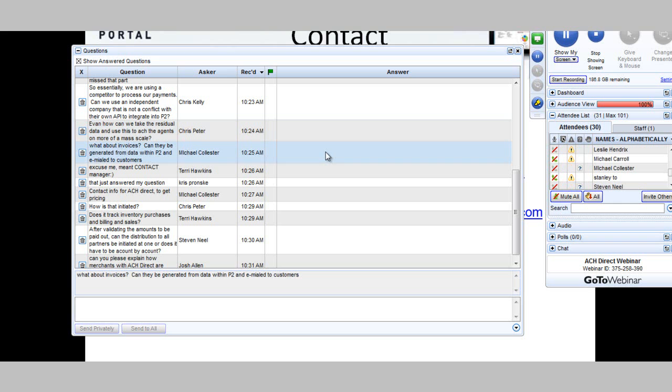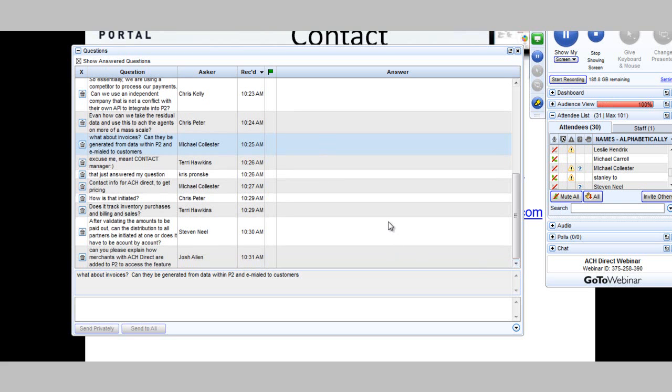But the great part of P2 was that you can do a lot of customization and really tailor it to the way your business works. So we have this integration set up with ACH Direct that can make your payments go through, and if you desire to have that set up for your residual payouts, we can customize that as well.